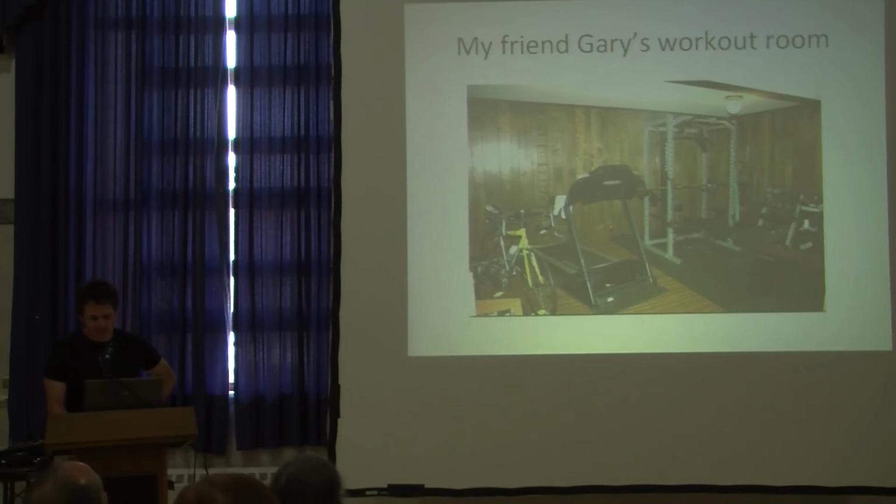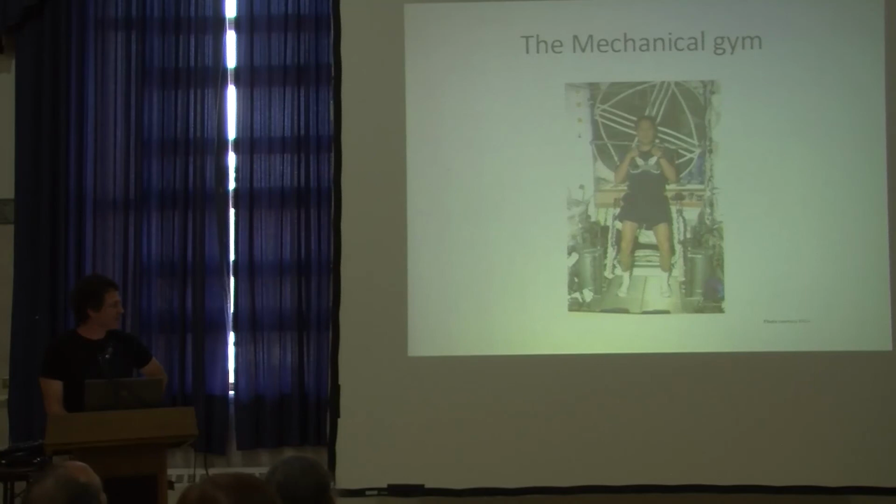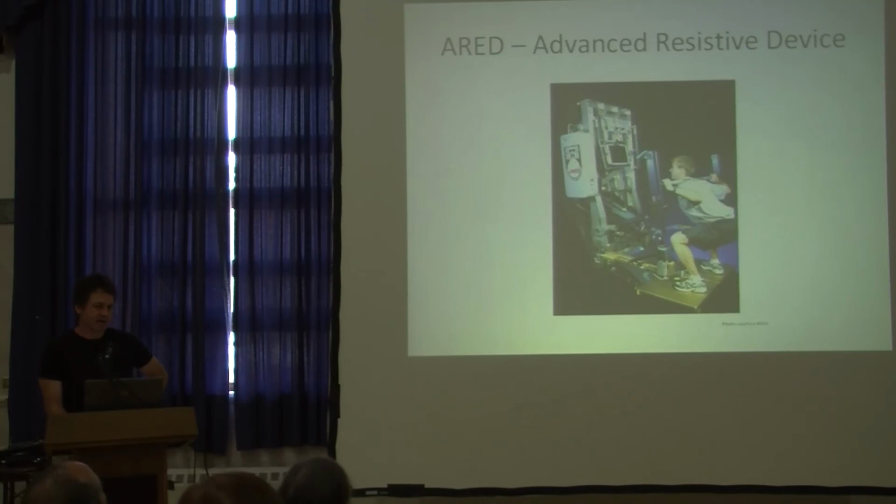And in the International Space Station now, lo and behold, we have a treadmill, a stationary bike, and a mechanical gym. This is called the IRED, and this is called the ARED. And remarkably, neither one of them are red. It's an acronym standing for Advanced Resistive Exercise Device.